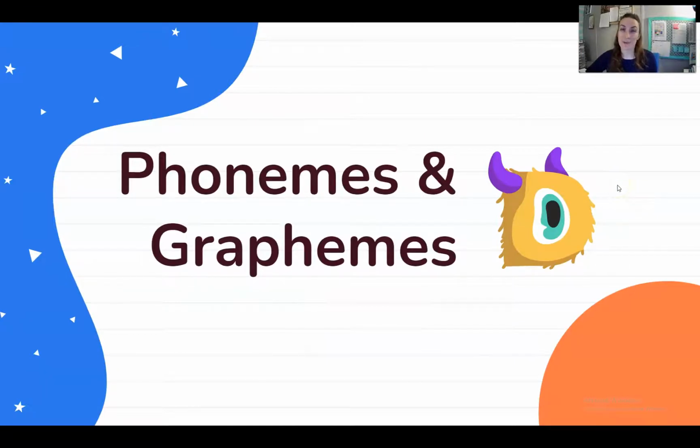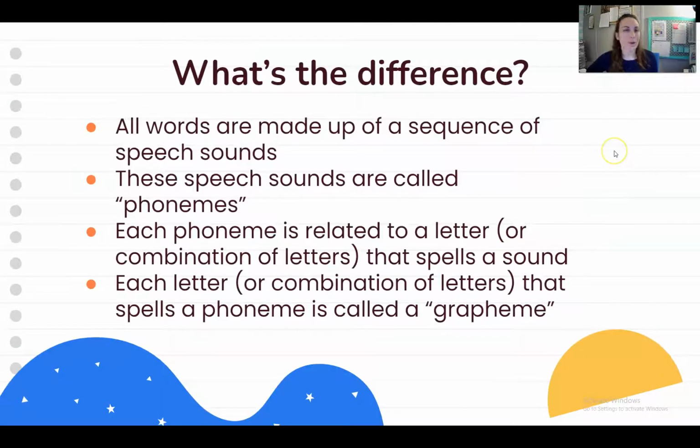So let's get into phonemes and graphemes, and then we'll start to get into the process a little bit so we can start helping your students. What's the difference between phonemes and graphemes? First, all words are made up of a sequence of speech sounds. These speech sounds are called phonemes. Phonemes, like phone, means sound. Each phoneme is related to a letter or letters that spells that sound. Like CH will spell the sound of ch, or S can spell the sound of s.